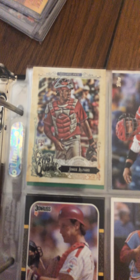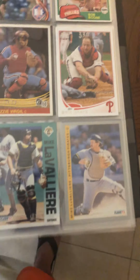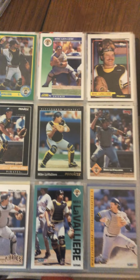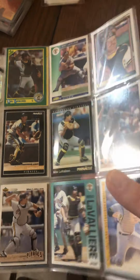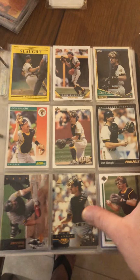Maybe 17, I don't know. All the Gypsy Queen designs meld into one for me. And then there's Spanky Lavalier, Mike Lavalier, or Lavalier. But he has a whole page of cards in his Pirates uniform. Shout out to Bob Lewis.